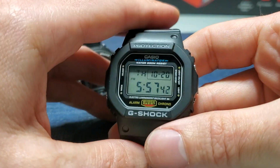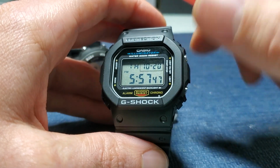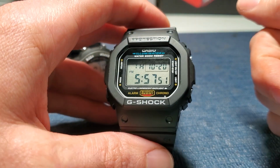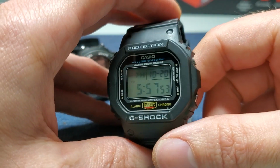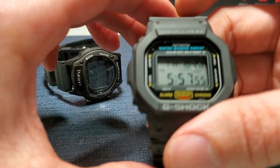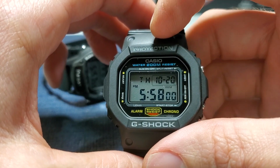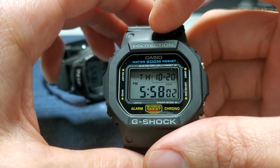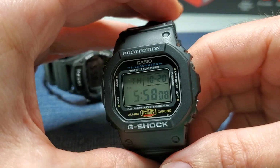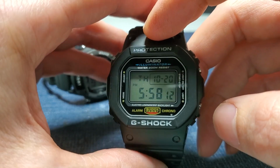This watch, when it first came out, was, I believe, $48, and then the price dipped to $35 for the longest time, and now it's up to $60 almost. So pretty expensive now for what it is. And for comparison, the original DW5600C sold for $60 when it was new. So we're basically reaching the price point that the 5600C sold for back in the day.